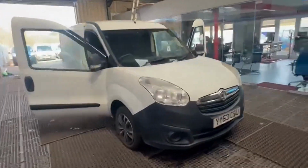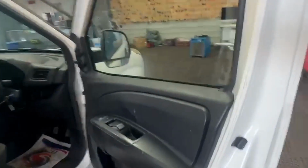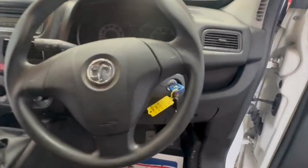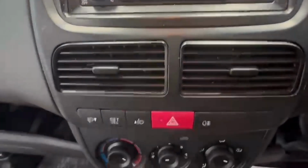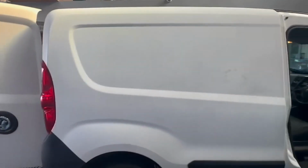Model, 63-plate Vauxhall Combo Doblo 2000 L1H1 CDTi, genuine low mileage, 12 months MOT. Body, white panel van. Mileage, 99,621. MOT, the 17th of February 2026. Engine, 1248 cc 1.3D. Transmission, 5-speed manual, front-wheel drive.